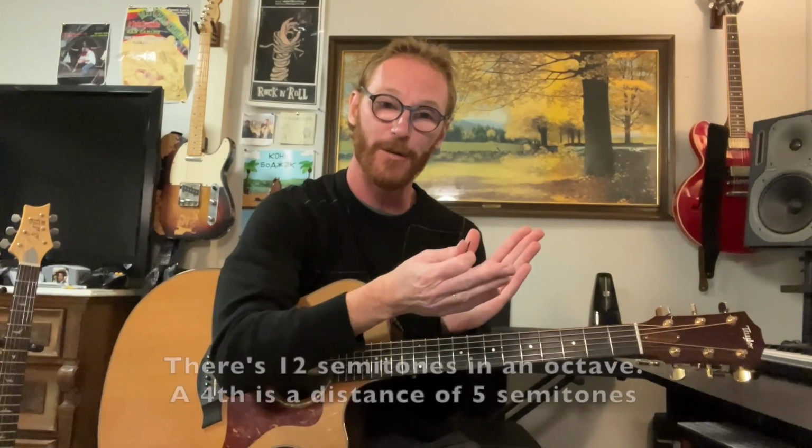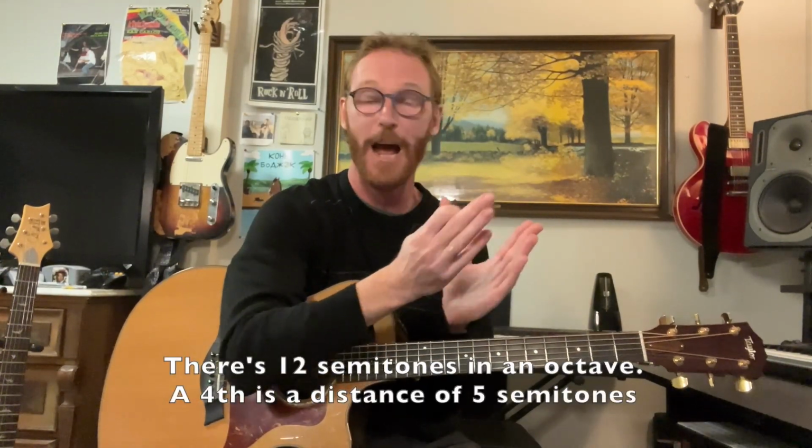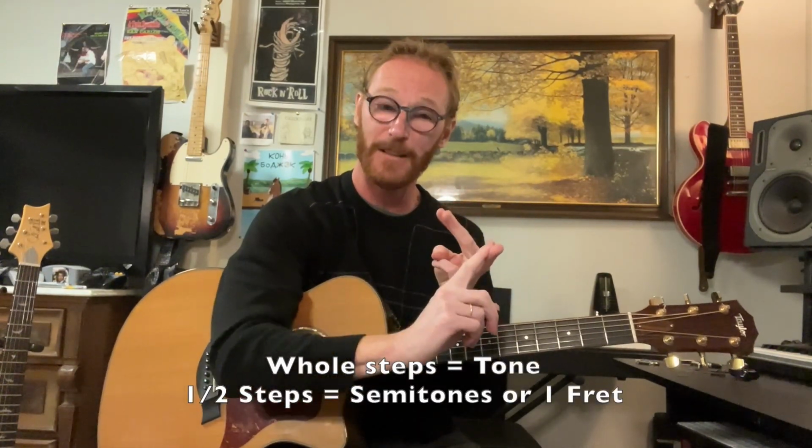That's 2.5 tones, or 5 semitones, or 5 half steps, or 2.5 whole steps. Whole steps are synonymous with tones. Half steps are synonymous with semitones and frets. So you've got 5 frets equals a perfect 4th.